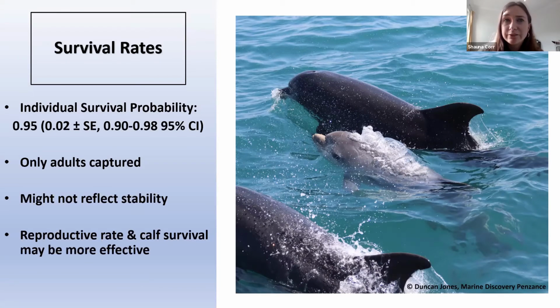And although a constant survival rate may suggest no impact from human-related activities in recent years, persistent stressors could have been exerting pressures before data collection began. Therefore, as reproduction and juvenile survival are much more sensitive to environmental change, analysis of calving rates and survival may be more effective for identifying population variation due to human-based pressures and should be investigated more in the future.